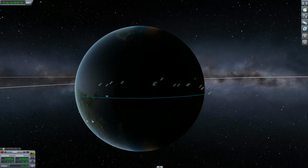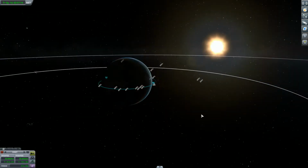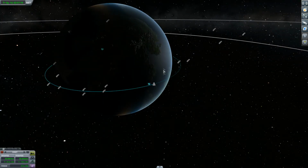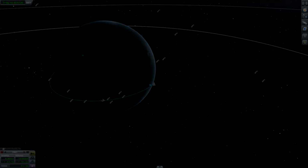exactly where it is. Okay, so we're going to be on the back side of the planet. Yeah, we sort of flew over it already, so I'm going to go ahead and warp around and deorbit and try to land as close as possible to the KSC, so I will be right back.